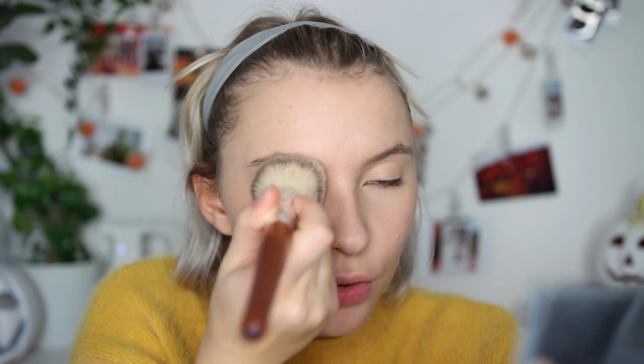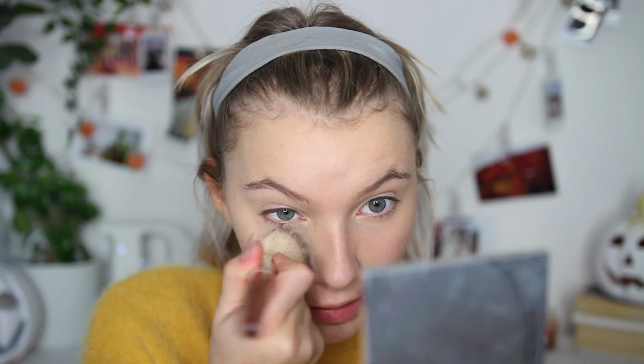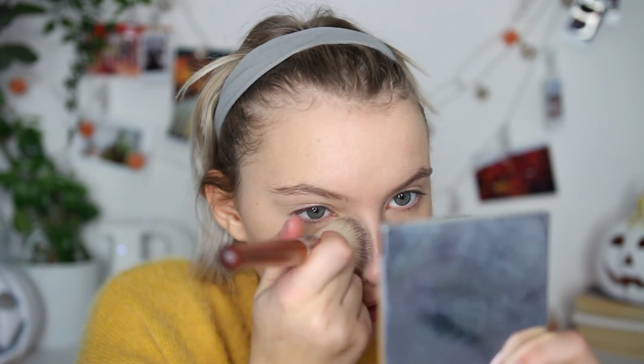Now I'm going to use the Wowder just to set my concealer so it doesn't crease or budge throughout the day, because I am going to be wearing this makeup for quite a few hours. Okay, I like the look of it. It looks matte, but it still doesn't look cakey or too dry at all.